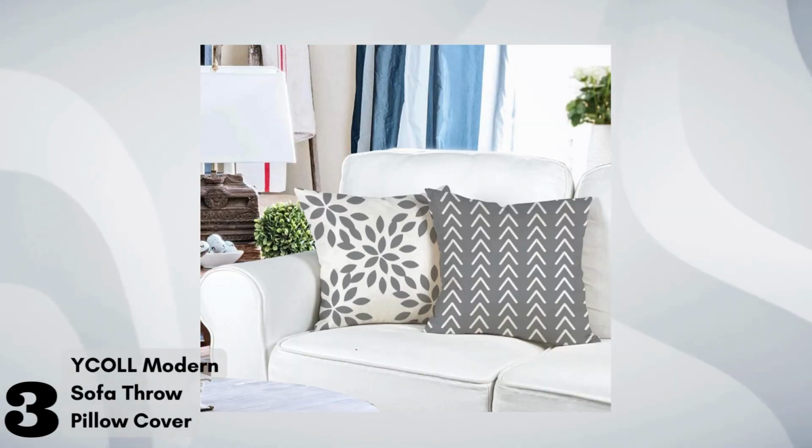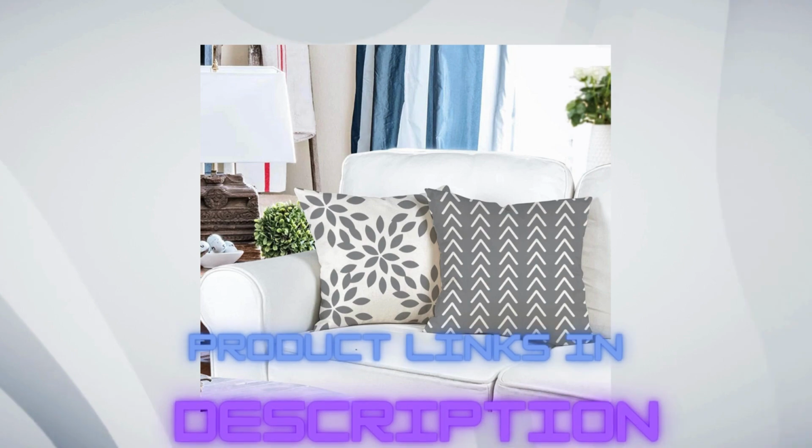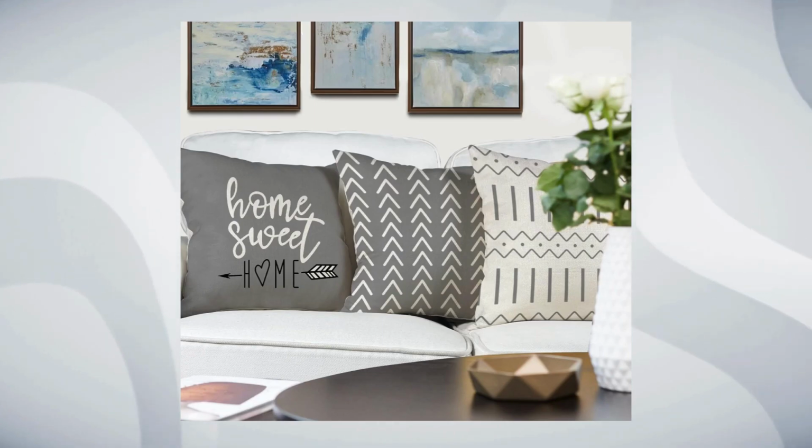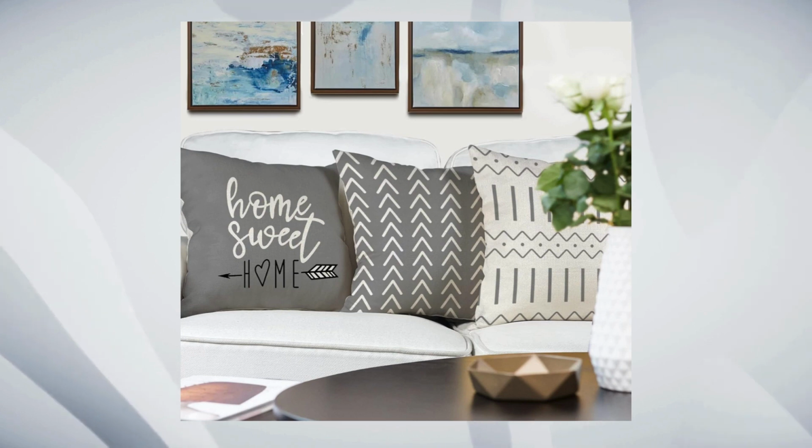3. Decor Modern Sofa Throw Pillow Cover. Transform any room with these blush-toned pillow covers. The ruffle detailing and tassels add a touch of soft elegance, perfect for a quick and charming decor update.